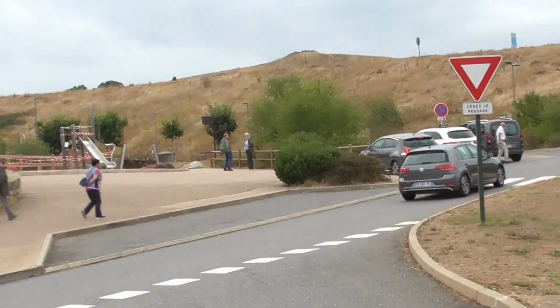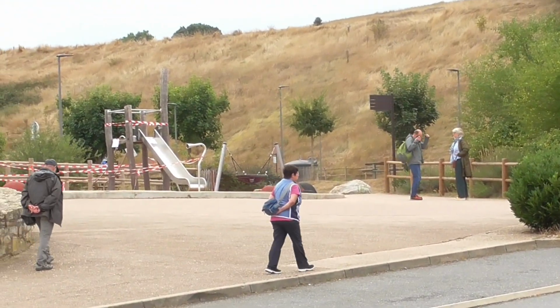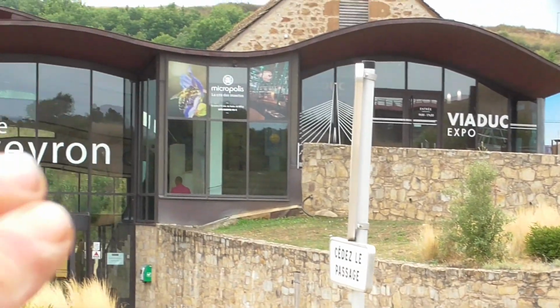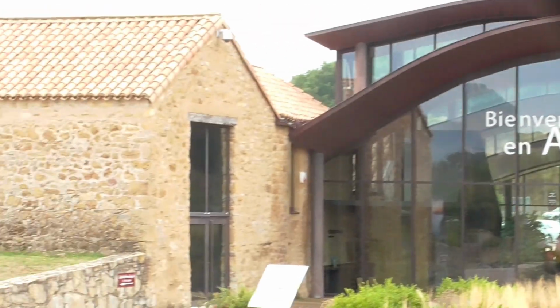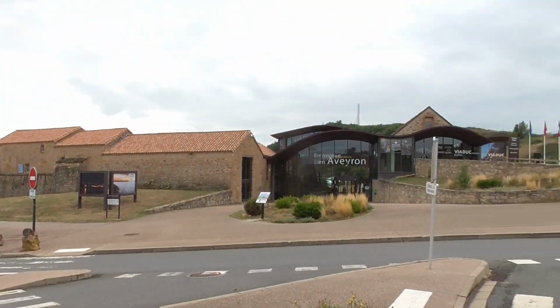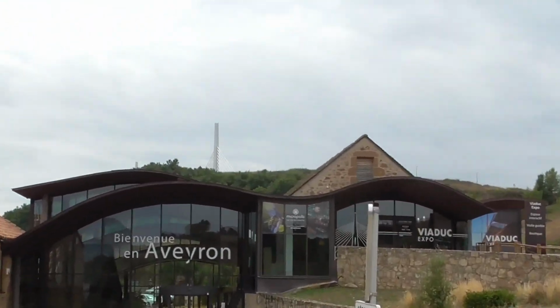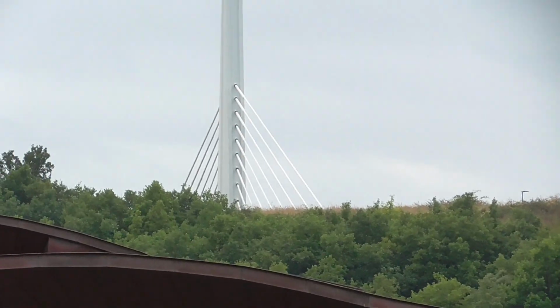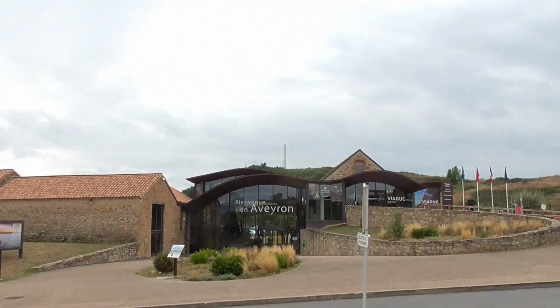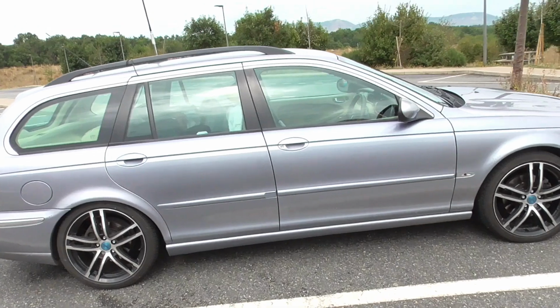This is a really fantastic place. So this huge parking here, so it must be busy midsummer in tourist season. So little playground there, the actual centre itself. It's all kind of done in the style of an old farmhouse as well. And of course, just one of the pylons up the top there. Huge. You can see them from a long distance away, and I think the weather's going to be pretty good for looking at that today and driving over it.